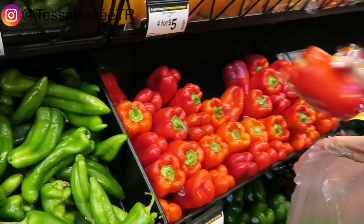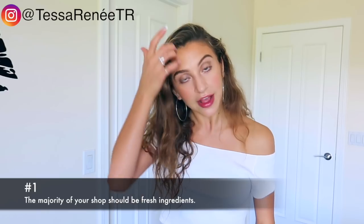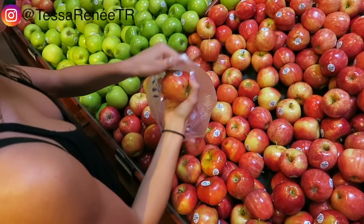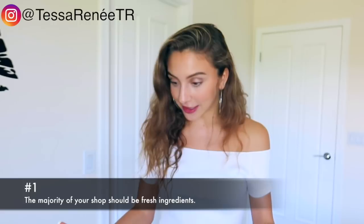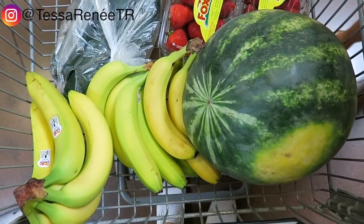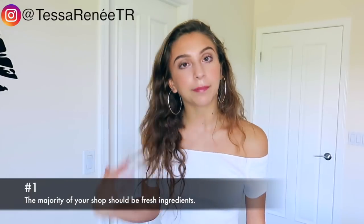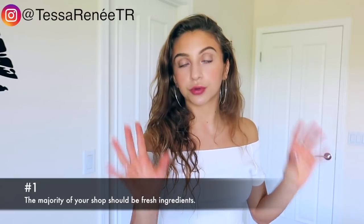Trick number 1. The majority of your grocery shop should be done in the fresh produce section. Try to avoid the processed section as much as possible. When you look in the cart, you should be like, wow, everything I have is fruits and vegetables. Then when you go home, that is what your house is stocked with, and that's what you're more likely to eat. So yeah, stay out of the processed section, do the majority of your shop in the fresh produce section.